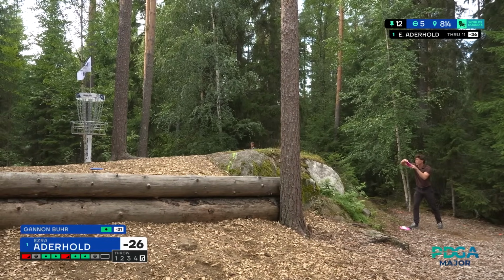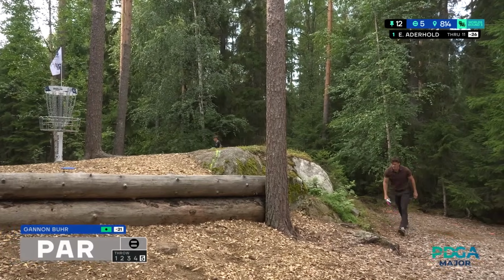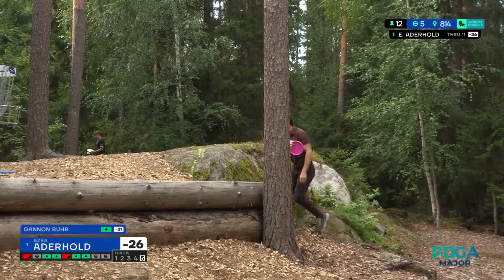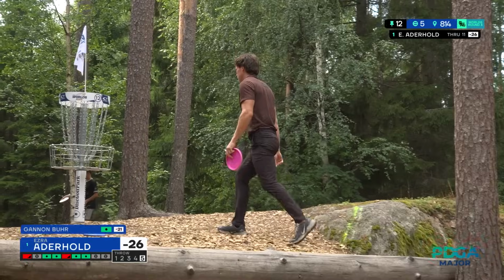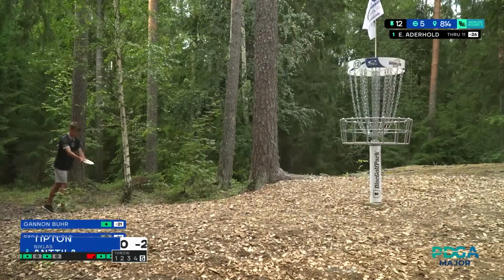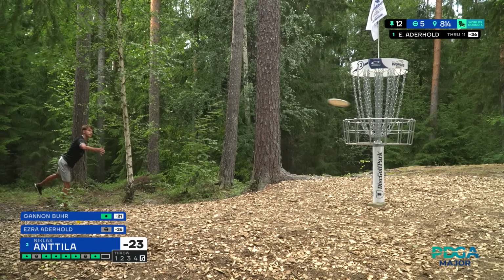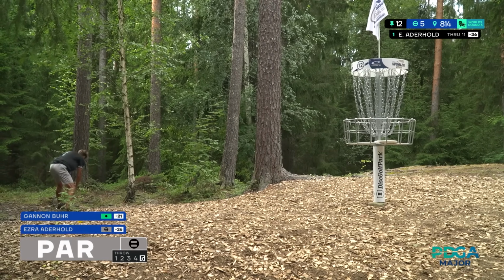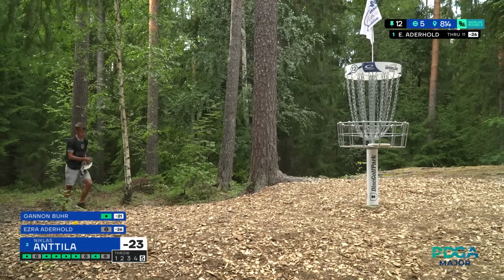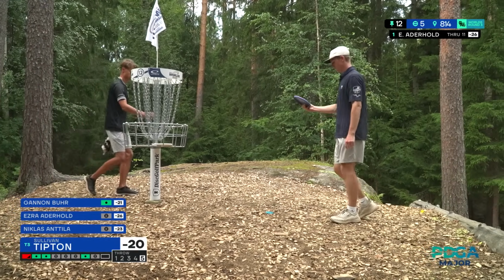Not the putt you want for par. Got to get over that rock. And does well. No harm, no foul. Gannon, the only player walking away with the birdie on 12. So he's getting a stroke on Ezra in consecutive holes.